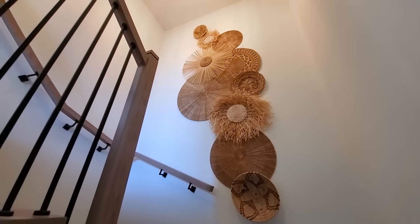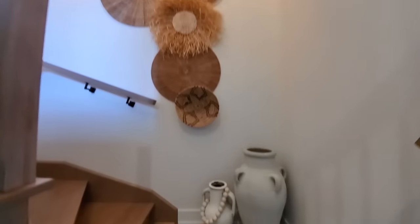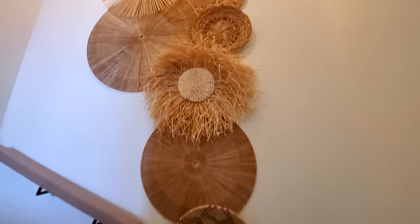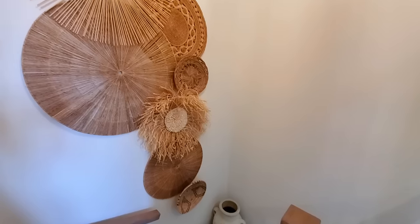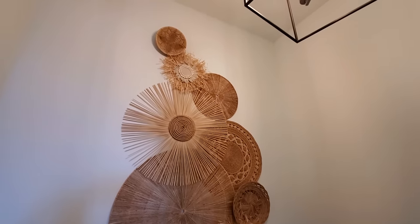I'm changing everything, and I just want everything to be a little bit more cohesive. So we are going to go ahead and take all of these down. I'm also going to go to the store and try to find a big enough canvas for this space.